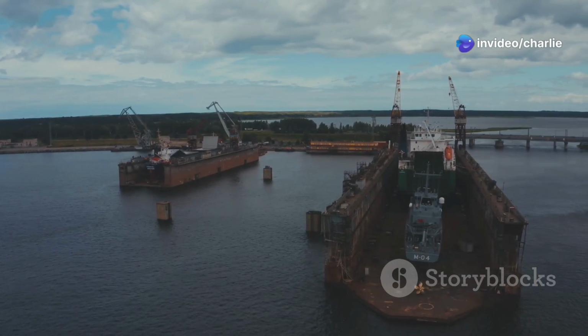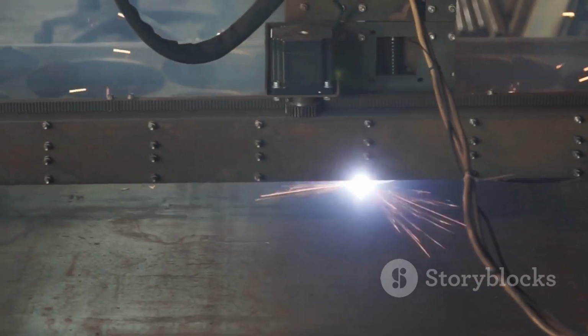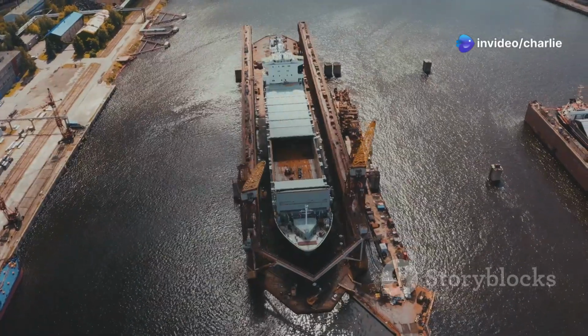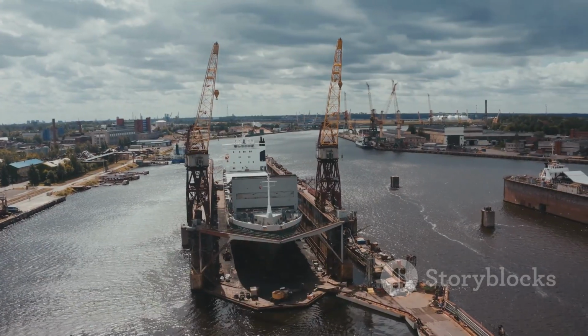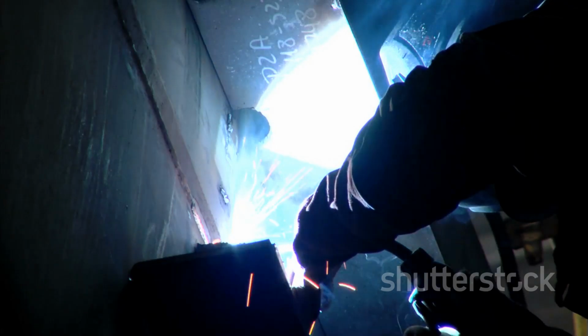Building something this massive is no easy task. It takes years of planning and hard work. The first piece of steel for the Ford was cut back in 2005. Can you believe that? Over 2 decades ago. It took 4 years just to lay the keel, the backbone of the ship. That happened in 2009. Then, piece by piece, the Ford began to take shape. It was like putting together a giant jigsaw puzzle, but with a lot more welding.